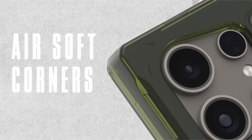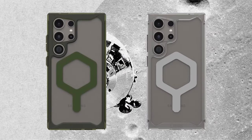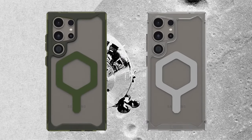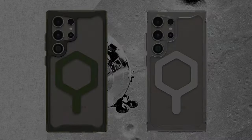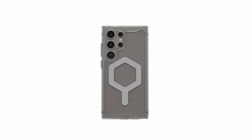It's also compatible with magnetic charging, featuring a built-in magnet module for seamless attachment and faster wireless charging. With precise cutouts and oversized tactile buttons, it's designed for enhanced functionality and convenience on the go.